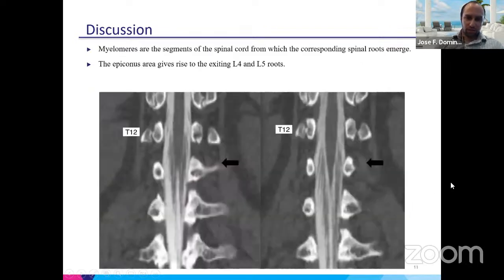This is a picture of a CT myelogram, which highlights the neural elements that are involved in thoracolumbar junction stenosis, specifically looking at myelomeres, which are defined as segments of a spinal cord that give rise to specific nerve roots. In this case, the myelomeres that are next to the thoracolumbar junction happen to be L4 and L5 nerve roots, which give rise to dorsiflexion.